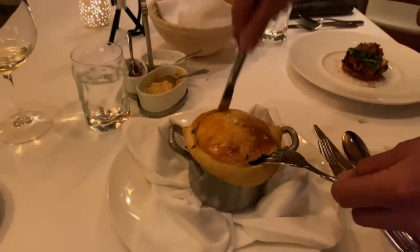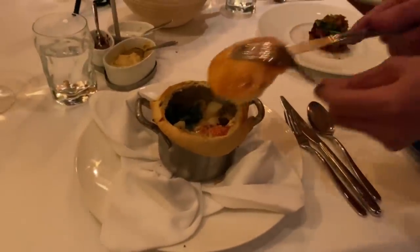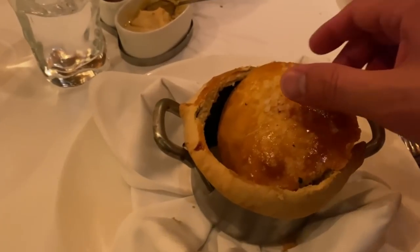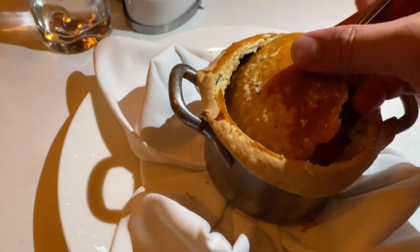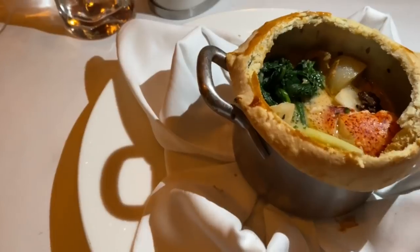It's good, guys. Now the lobster pot pie, lobster brandy cream sauce, seasoned vegetables, shaved with the truffle. Just put the cross in, mix and enjoy. Awesome, thank you. All right, this is lobster pot pie, and I just lost the top of it. But you can see it's delicious looking. Oh my goodness.